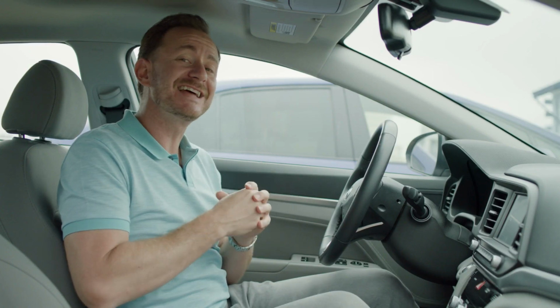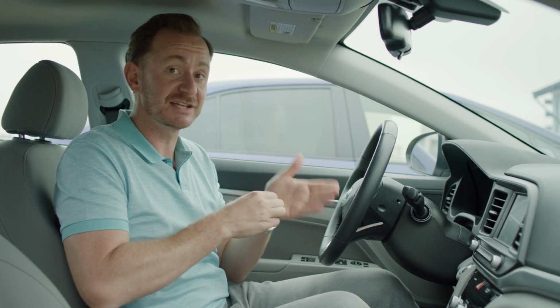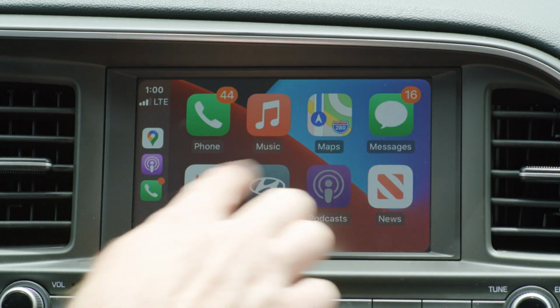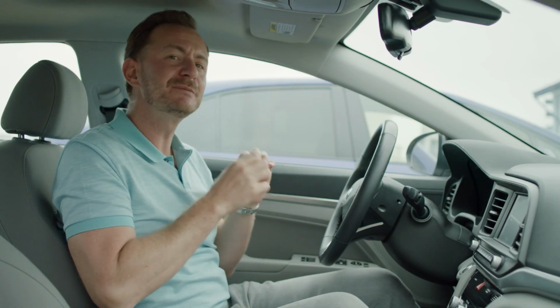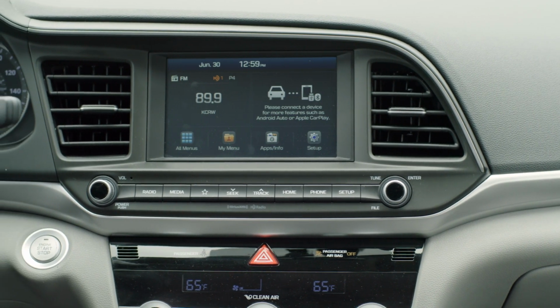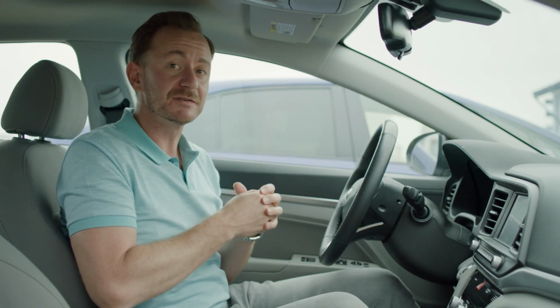One thing to know is that there's no standard touchscreen on the base Elantra SE model. So look for the SEL or this value edition to get a 7-inch touchscreen that has both Apple CarPlay and Android Auto. I also like this touchscreen a little bit better than the one in the Corolla. It just looks nicer and it's easier to use. You can also leave yourself voice memos like this.